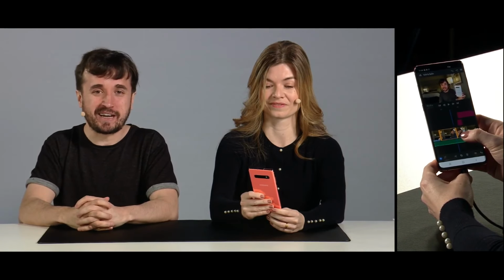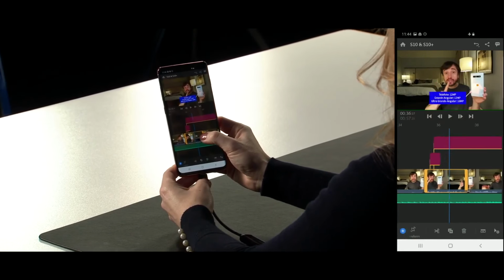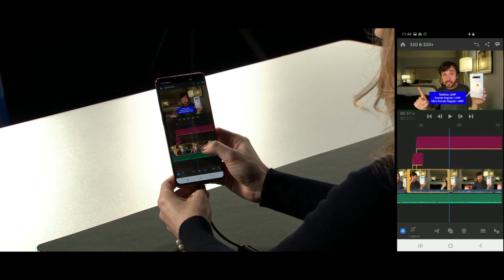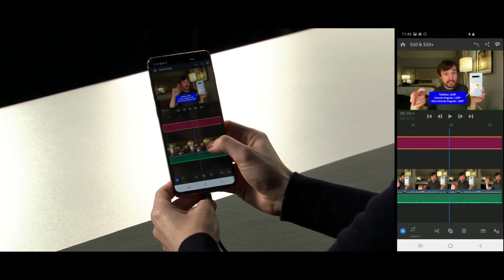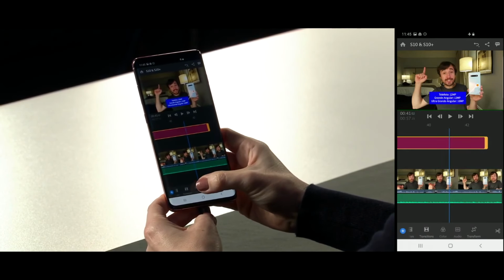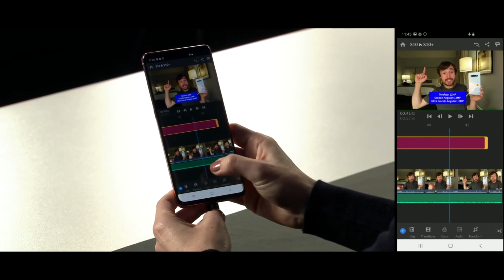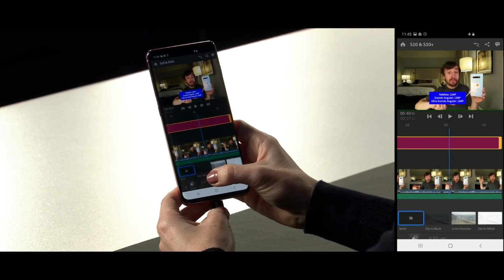Today, we are super excited to give you a sneak peek of Rush on the Galaxy S10. Here is a project we just put together in the hotel room. With Rush, we can quickly make edits on the go. With a suite of color correction tools, we can set the perfect mood for the video. And combined with the S10's amazing AMOLED display, we know for a fact that the colors we are editing will turn out just as we intended. Now, let's see how my story is coming together.